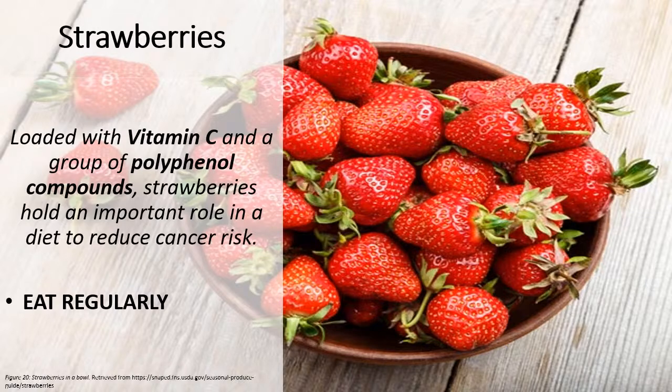Current research on strawberries focuses on its potential to change or influence the genes that are involved in cancer development. In the past, research was only focused on how this fruit can support our antioxidant defenses because there's a lot of antioxidants present in strawberries. But now they're looking at how the compounds inside of strawberries can affect our genes to help reduce our risk of cancer development.